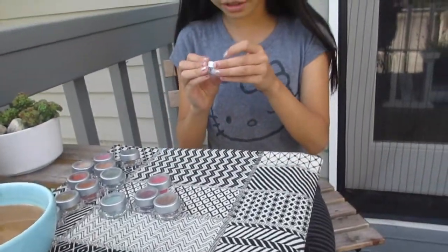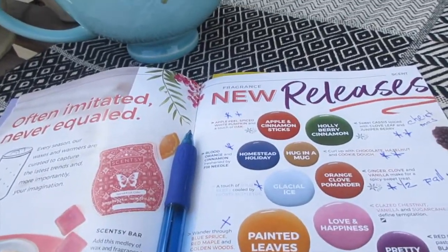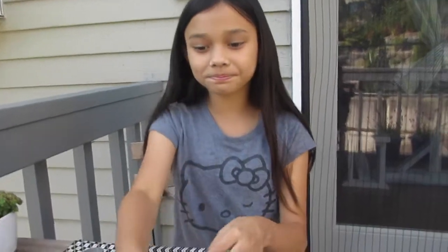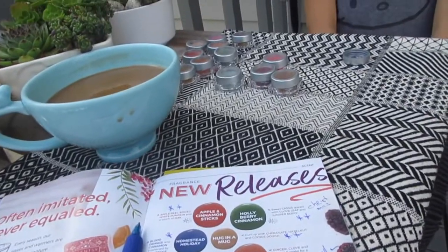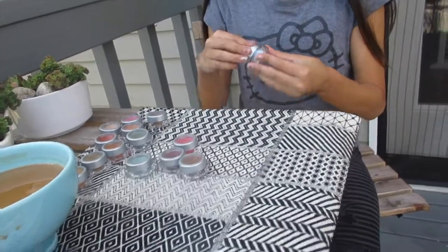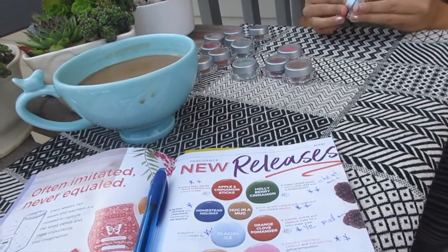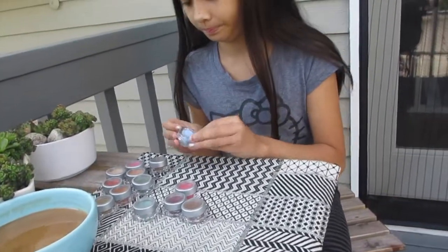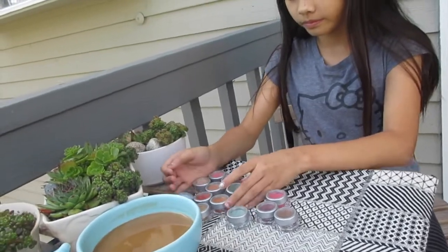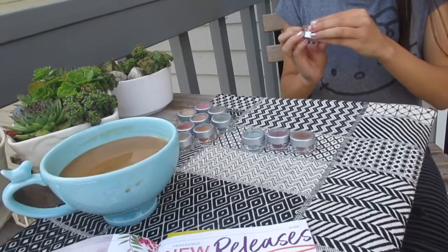The next one is Glacial Ice. Glacial Ice is a touch of wild berry cooled by frosty mistletoe. You like it? Mm-hmm. Yes, I put 1 star there because it wasn't, it's good actually. 2 stars, mm-hmm. That's a 2 star. It's just like Sweet Cream or Love and Happiness, where we said that it was like a spring summer scent, but yet it has a smell of fall to it. So Glacial Ice, it's a clean scent, but then it gives you that pop of the Christmas snow.